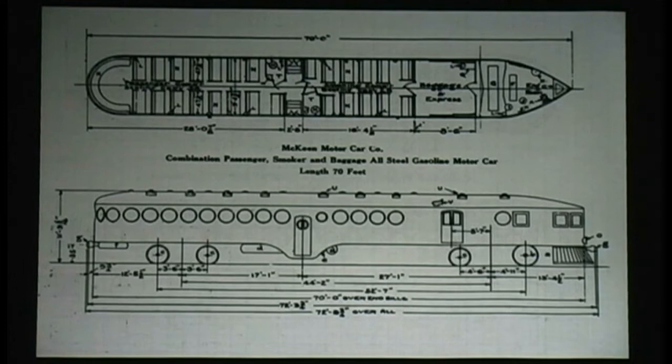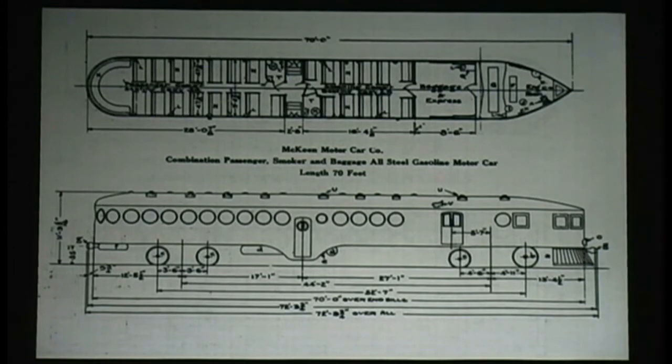As they went into production, there were several things about the McKeen that were quite unique. There had been experimentation with using internal combustion engines previous to the turn of the century, but none of them had ever gotten beyond the experimental stage in any real sense. This car was the first real application of internal combustion to rail transportation. And that's one of the reasons why they were such a significant advance in moving railroad transportation forward from steam locomotion.